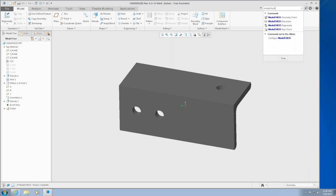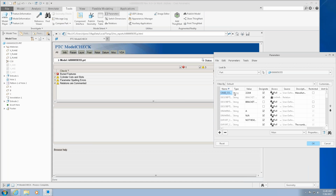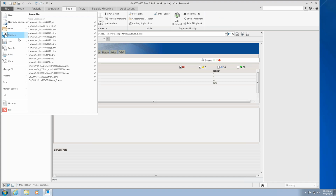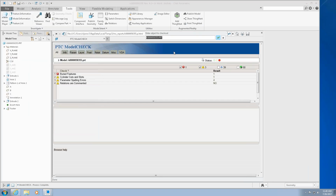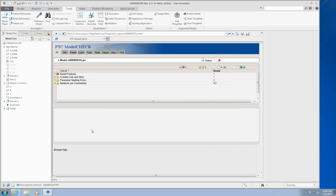Just another question. Will ModelCHECK add parameters to a Creo model? Yes, I can add parameters to a model. Let me go in and I'll show how that works real quick. Those of you who have other questions that came through, I will get to them towards the end if I did not pick them up now. So, let me rerun ModelCHECK because I changed my model.